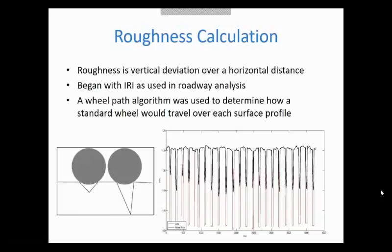So another thing that went into how we determined our roughness calculation, and why we felt that most of the things in the roadway analysis techniques weren't applicable to sidewalks, is that we realized that just purely looking at the sidewalk and figuring out all the vertical deviations over the horizontal distance could not really tell the whole story in terms of how the wheelchair would experience the vibrations. So if you see on the bottom left there, what we realized early on was it didn't really matter how deep a crack was. If it was pretty narrow, the wheel wouldn't be able to drop completely down into the crack. So it really had more to do with the width of a crack as opposed to the depth of the crack.